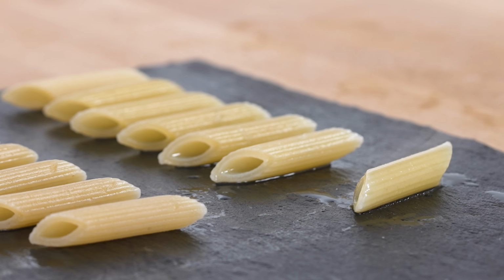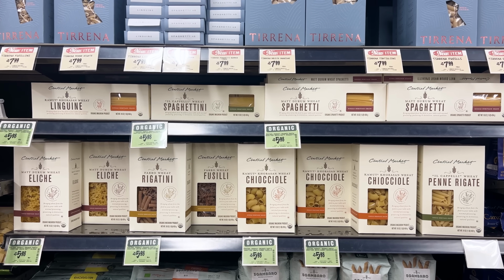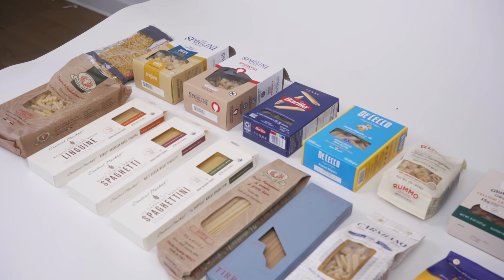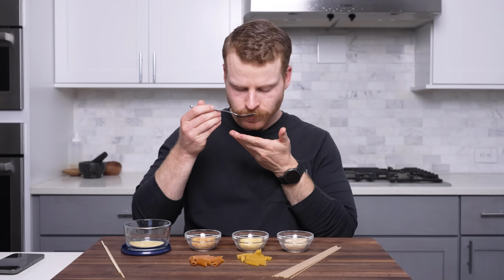I definitely prefer the bite that I get from a thicker bronze cut pasta cooked for a couple minutes longer than the box says. Additionally, I really like that you can get access to more unique shapes, which is just a fun mix-up from time to time. And after making this video, I have a lot of pasta shapes that I can now have fun with for the next year.